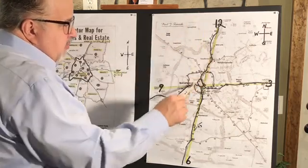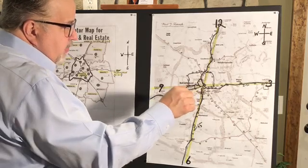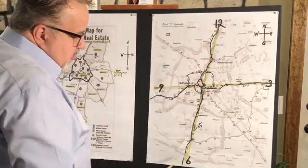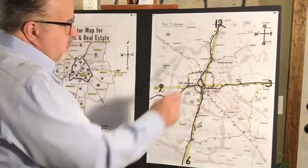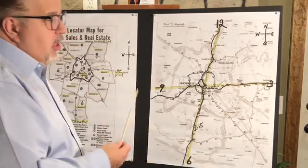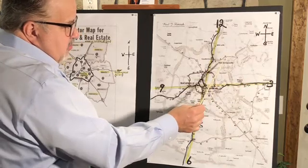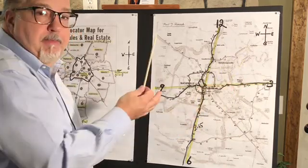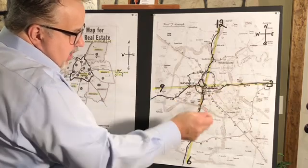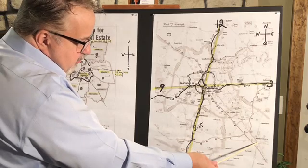So picture Nashville, the Nashville city itself, and Davidson County in the middle. And then we have 12, 3, 6, and 9. Well, that's north, south, east, and west. So we have kind of a circle around Nashville. And if you envision it that way, you come up with 4 quadrants. There's a quadrant here in the northeast, which is Hendersonville and Gallatin are the major primary cities. Then due east is Mount Juliet, coming down to La Vergne, Smyrna, Murfreesboro, further down.